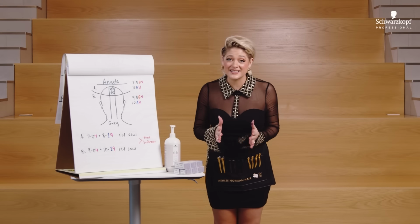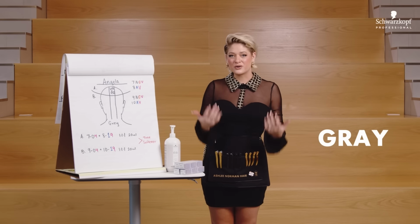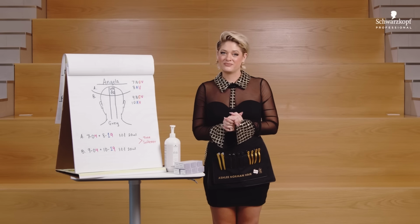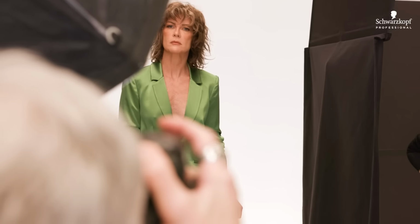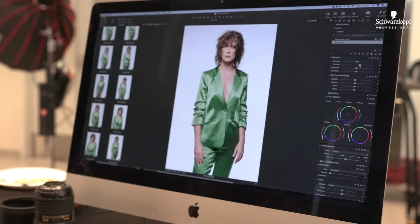All right, friends, this next scenario is probably the one that I am most excited about, because this is the thing we really face every day behind the chair as hairdressers, which is gray coverage. Am I right? So much has changed in the world of gray and gray coverage, especially in the last few years. And the exciting thing is more and more women are either embracing their gray or wanting a more low maintenance, natural looking coverage.